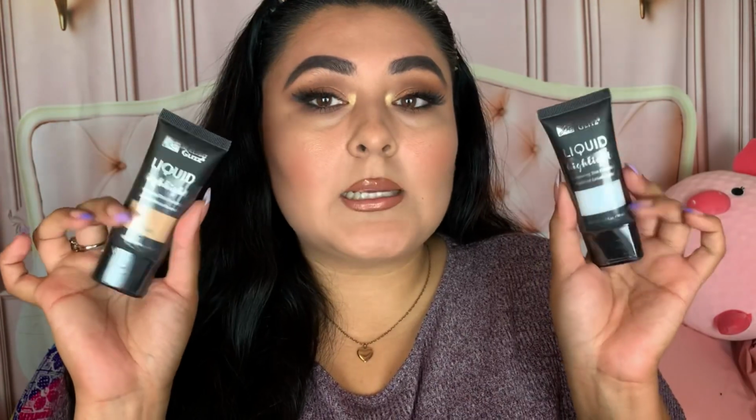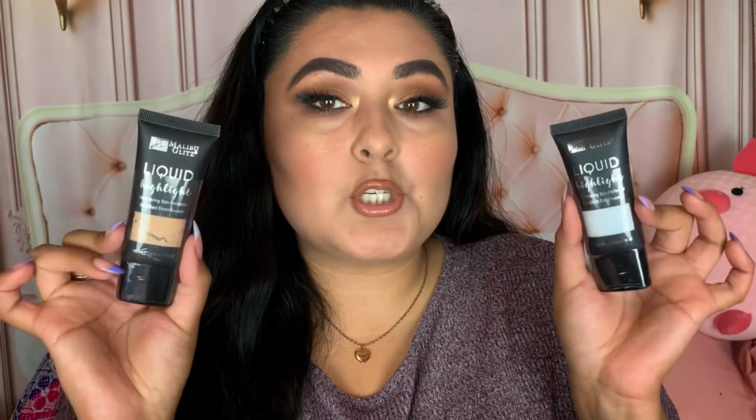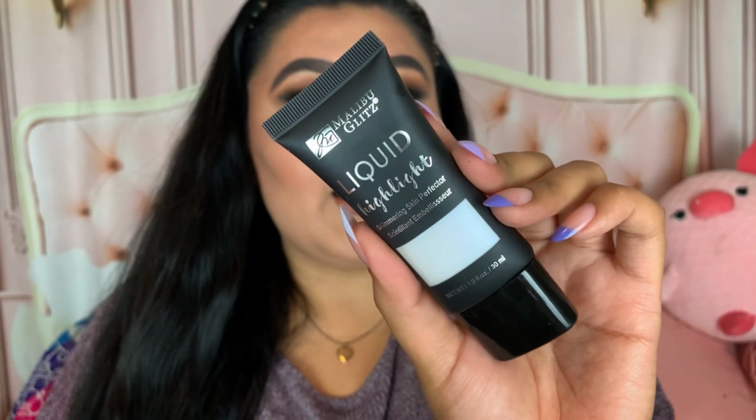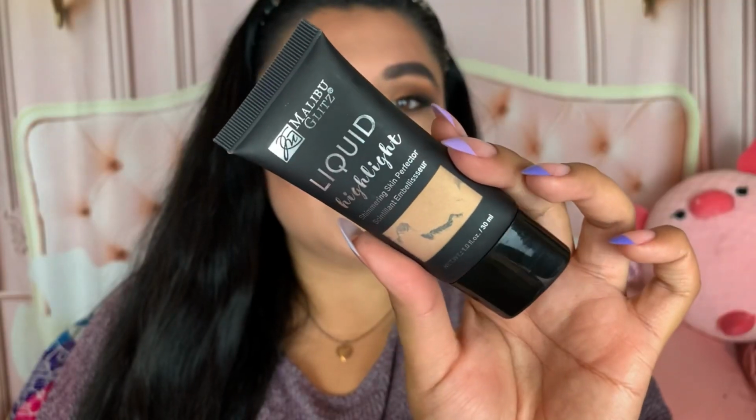Going back to Malibu Glitz, they added a couple of their liquid highlights on their website. I went ahead and picked up 2 shades here. So this one here is in the shade Moonstone 04, and this is meant to be their shimmering skin perfectors. And these names are very similar to the Becca liquid highlights, which is really interesting. This one here is in Luminosity. And there was one that was really tempting, which was in Champagne Pop, but it was just too deep.